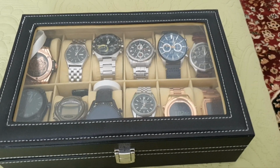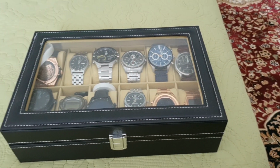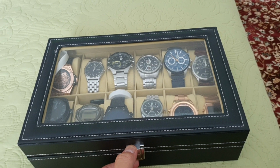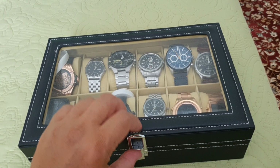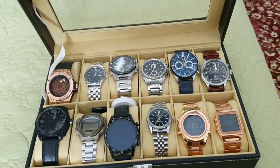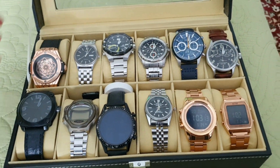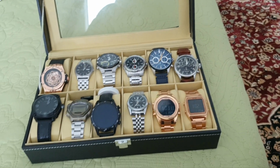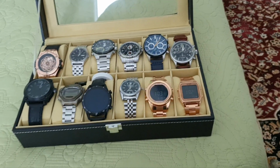Today, I would like to share a few collection of my watches that I have got hold of for quite a number of years. Let's move on to the one on my wrist right now.